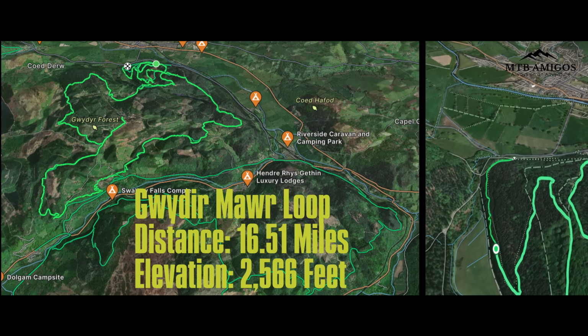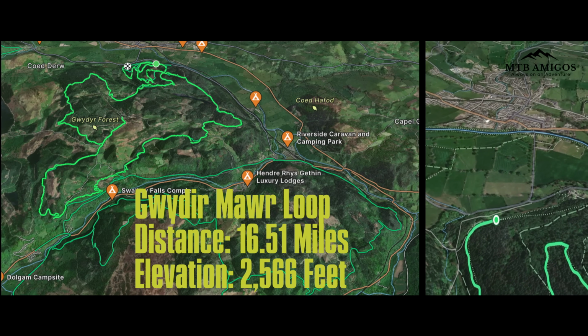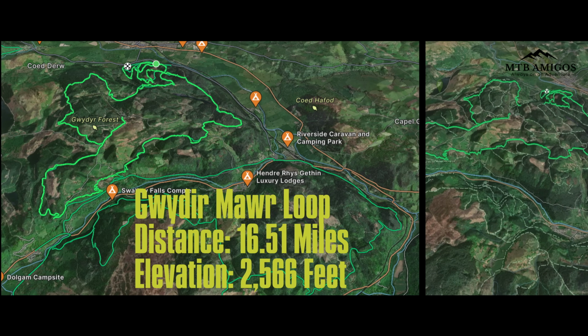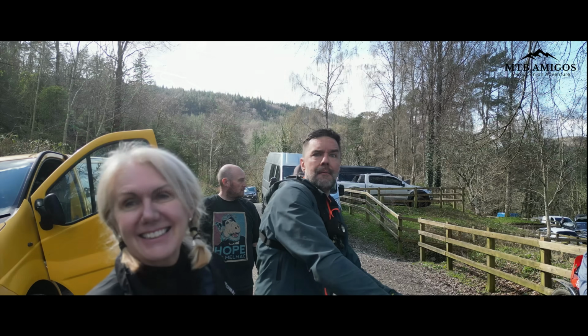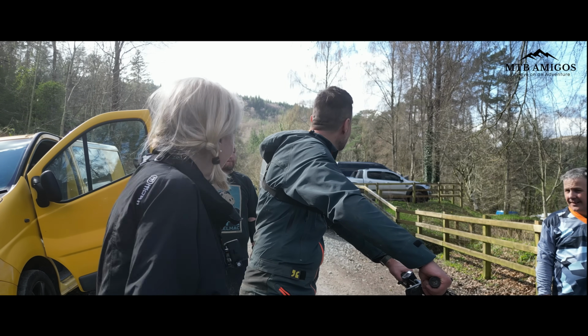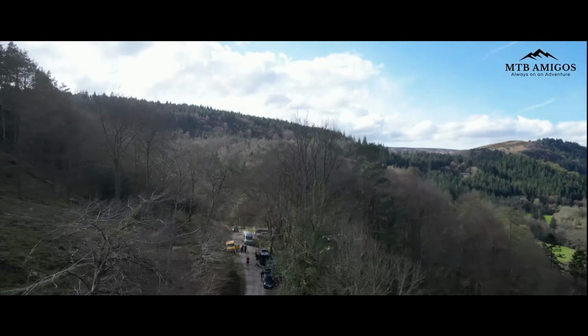What3words for all car parks will be in the video description. There's a good car park here but no facilities, so don't forget a packed lunch. Get here before 10 AM, otherwise you'll struggle to park as it's very popular.